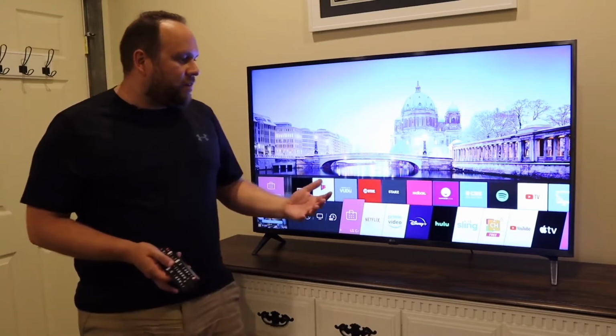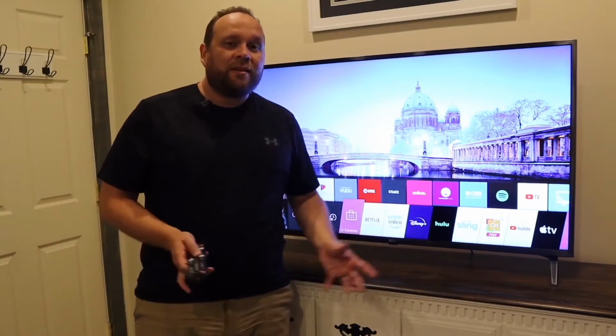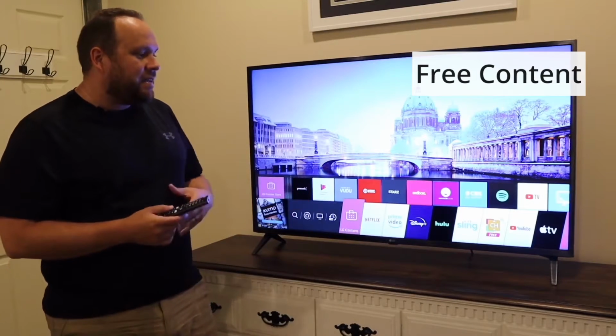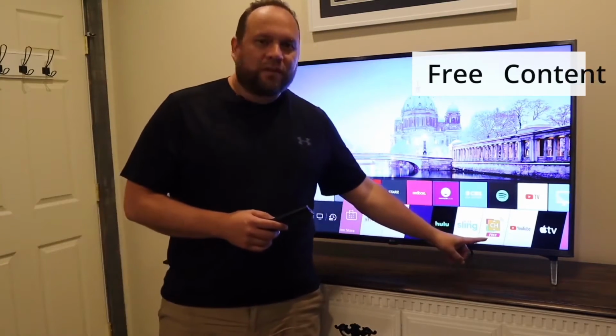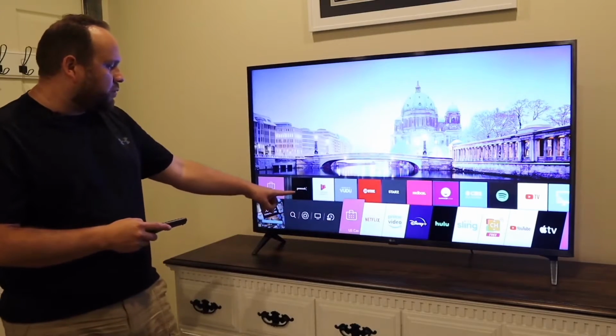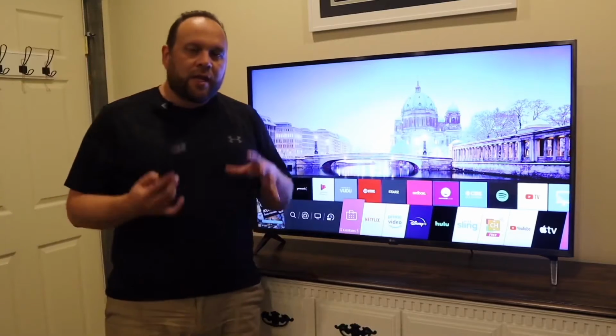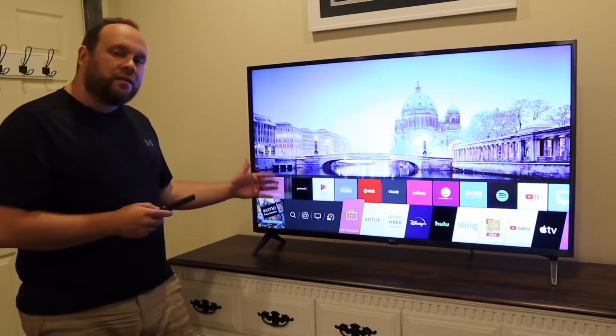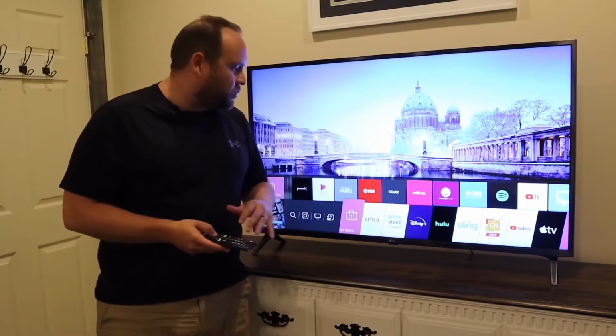But say you don't have a subscription to any of these apps. The good thing about LG is they do have some free content that they offer. So over here, if you can see, there is one that says CH free. If you look over here on the menu some more, there's one called Peacock. That's like their latest and greatest app that just came to the LG App Store, and it's got a slew of free content on there as well.